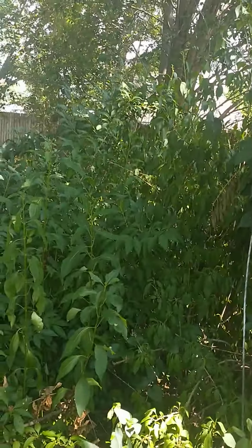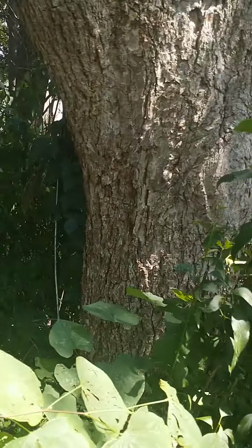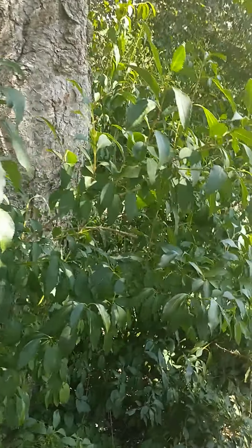This is forsythia, and you can probably tell it looks a little wilted. It's growing up shoots everywhere.